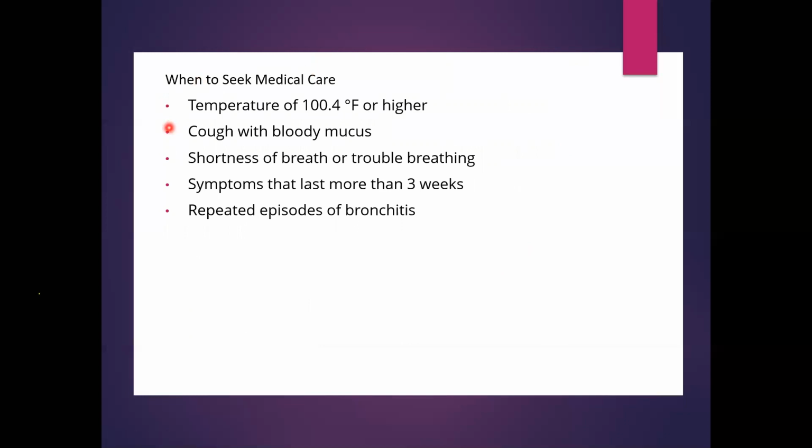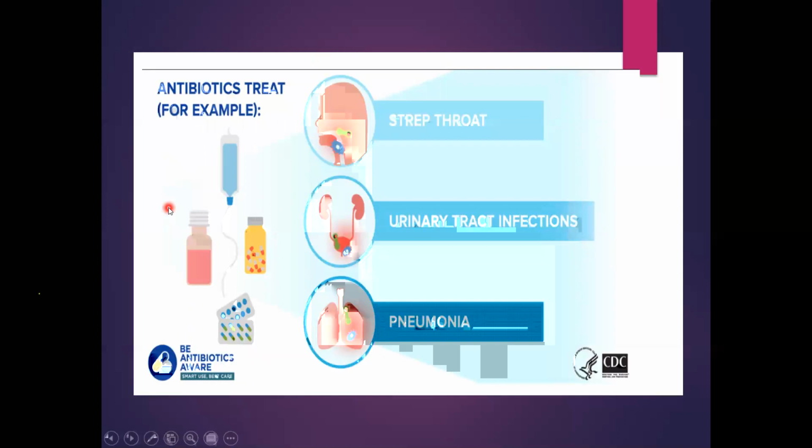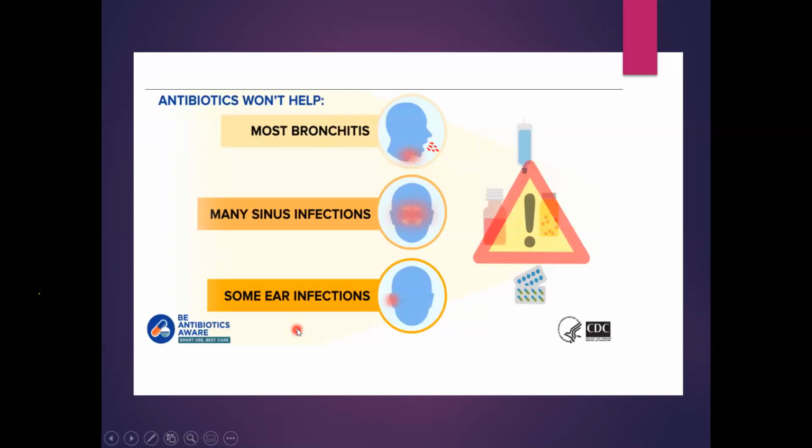We need to seek medical help when we have high fevers, cough with bloody mucus, shortness of breath, trouble breathing, symptoms more than 3 weeks, or repeat episodes of bronchitis. Then definitely see a clinician. I like these CDC posters. Antibiotics treat strep throat, UTI, pneumonia. They don't treat most bronchitis, sinus infections, or ear infections.